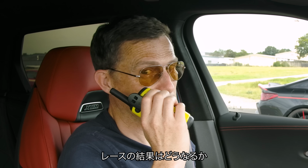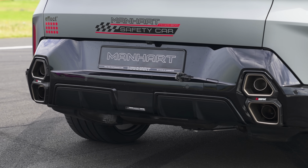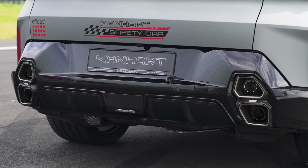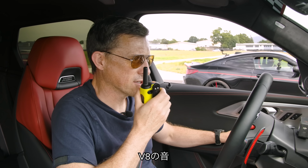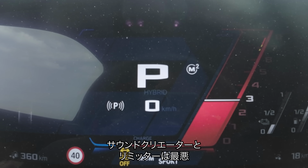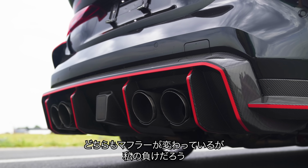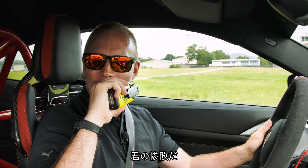Should we drag race and see what actually happens? Oh, first. Sound check. More V8-ness with some sound augmentation in the cabin and a horrendous soft limiter at four. I think you're going to absolutely destroy me because this does have a tuned exhaust, but so does yours. You are screwed, my friend.